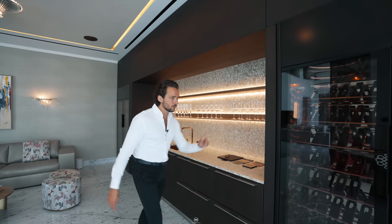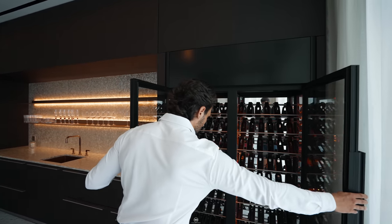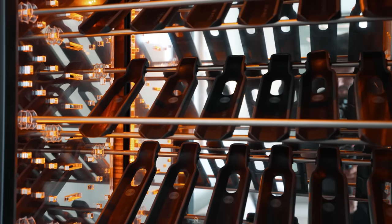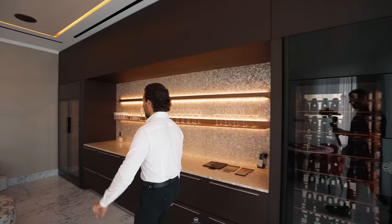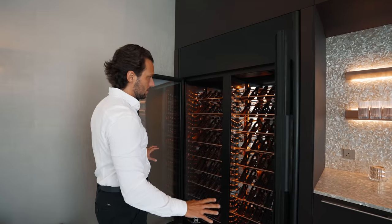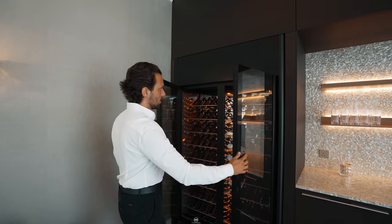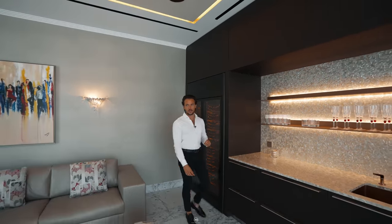Let's close that down because we also have from Eurocave two wine coolers right here for 120 bottles, also with indirect ambient lighting inside, and the same setup right over here. And I'm sure at night this looks super nice. So imagine this full of good wine. The light is just going to make the bottles look tastier, if I may say.